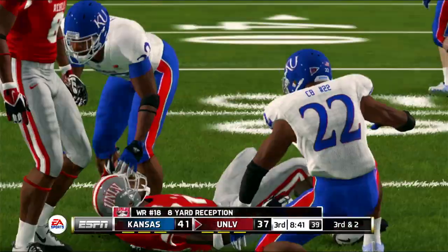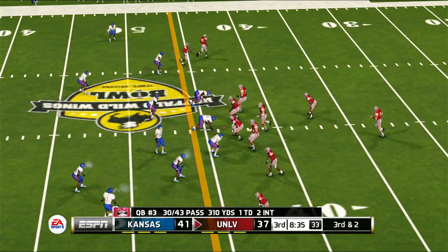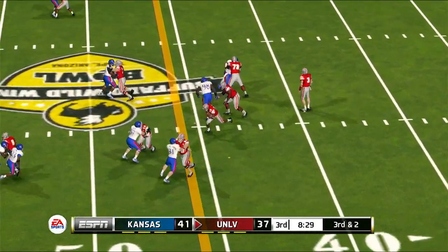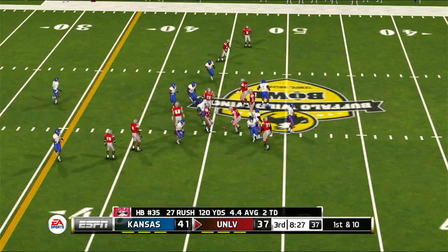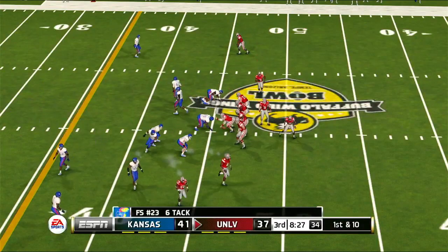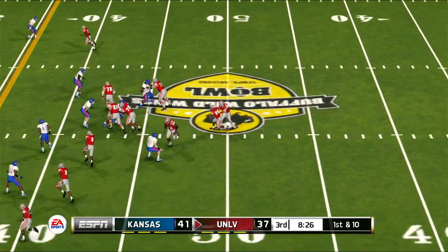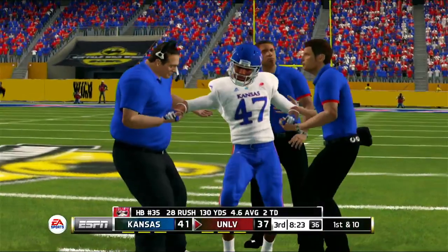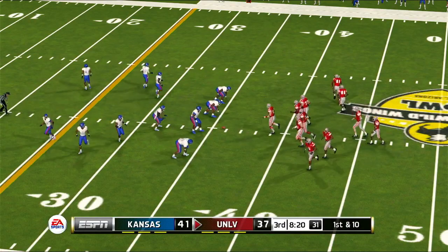And he is drilled at the 44. Very solid gain through the air. I'm impressed with the poise of this quarterback and the ability of the receiver to keep his concentration and get his hands on the football. And he's tackled at the 46-yard line. Brought down at the 36. There's a player hurt. It doesn't look to be that bad. We've got a first and 10. Ball on the 36-yard line.